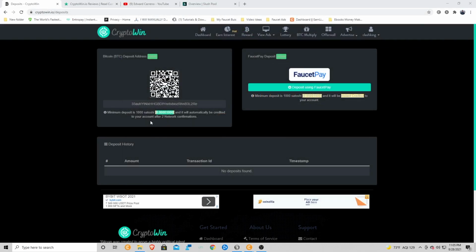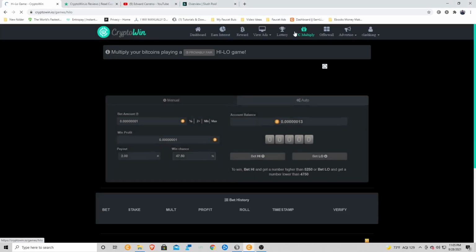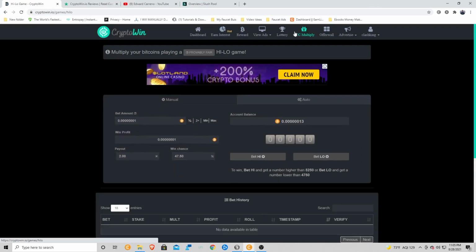So it says it usually takes about 2 network confirmations, which is totally fine for me. What we're gonna do in the meantime is just go over the rest of the website real quick, and what I would recommend you not doing is coming over here to the BTC multiply and the lottery section, because we want to withdraw money as much as possible from here. We don't want to risk, gamble, or lose any money from this website. So what I would say is stay away from these 2.